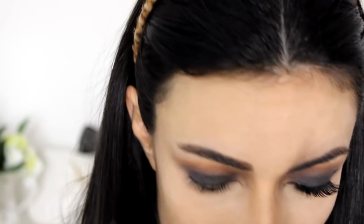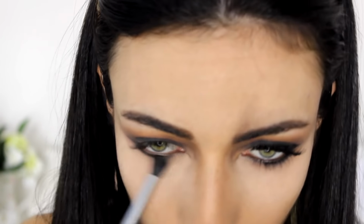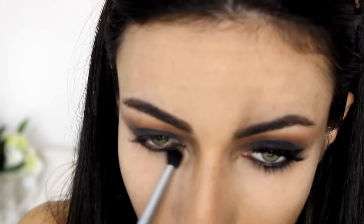I'm going to blend out a little bit on this side too. And now I'm going to darken my lower lash line with a flat E20 brush and a black shade that I'm going to be taking close to my lash line all the way in, and then connect it on this outer edge and smoke it out. And then I'm going to be taking the same E45 again with Sable, the brown shade, and blend that outwards as well. And don't be afraid to go too far down, because this look again is supposed to be very messily smoked out. Now I'm going to be taking a lighter shade.